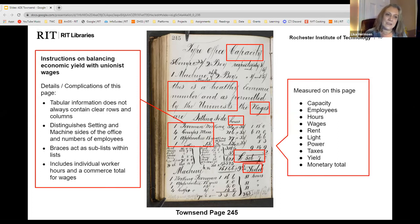What you're seeing there, there are typically two sides of the print shop. You have the setting and the machinery. And you can see the hours, and you can see the pay per hour for the foreman and the apprentice, for example, or if you go down below, for the help. So you can sort of see who's being paid how much, which is pretty interesting.